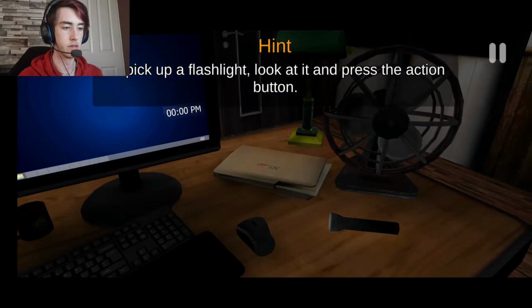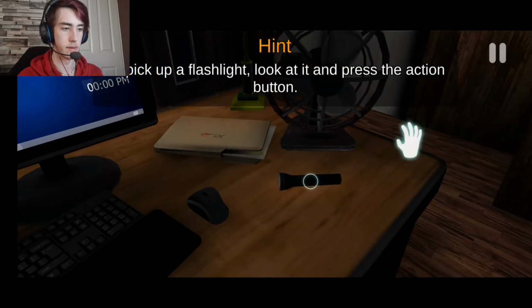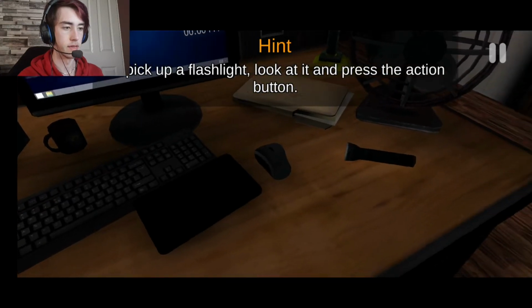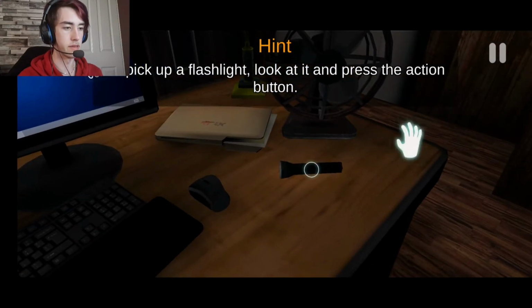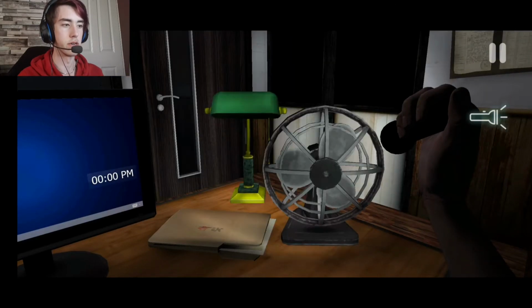Where is the flashlight? Hello. Can I pick you up? Okay. We're having trouble grabbing. Right. Okay. Look on the button with the flashlight image to turn it on.